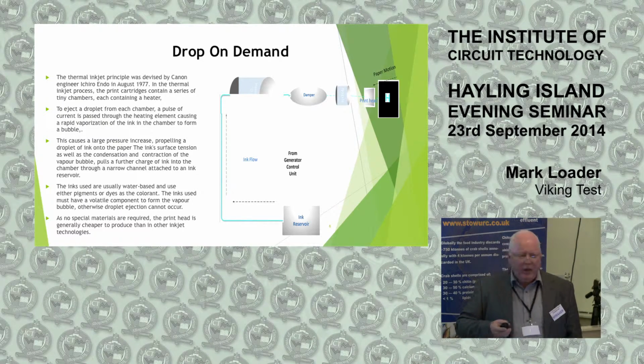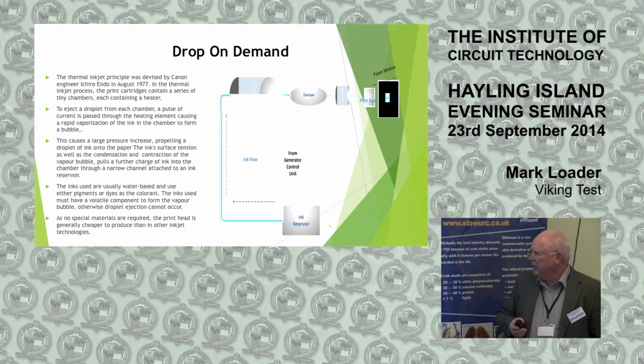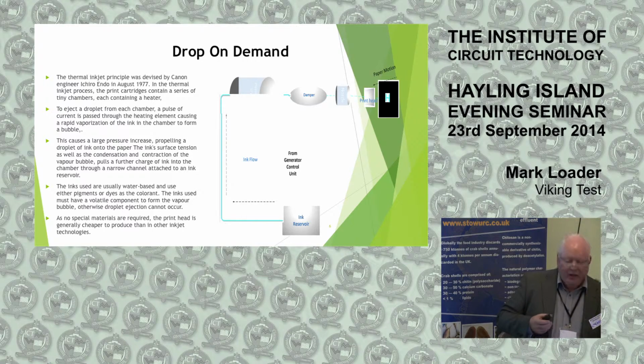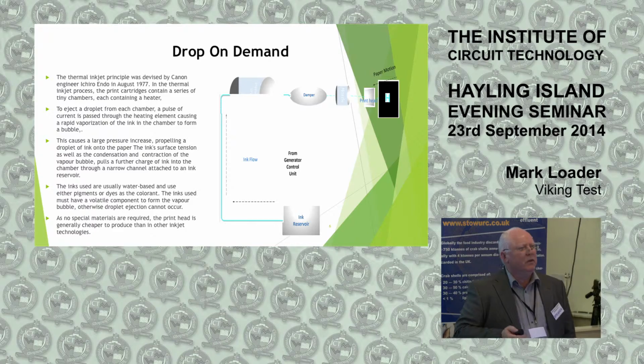The inks are usually water-based, and these are either pigments or dyes, but they must have a volatile component for the expansion system to work. No special materials are required, and the print head is normally pretty much cheaper to produce than the continuous inkjet system we saw earlier.